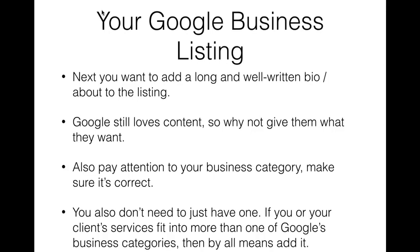I'm not sure you can actually edit the bio anymore, but if you can, make sure that it's well written. Make sure that Google has some good content on it. And you want to also pay attention to your business category. Make sure the business category is correct.